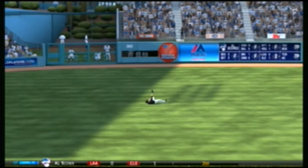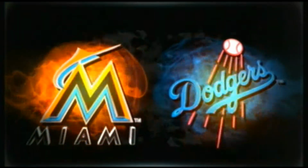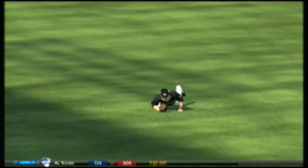And he'll lay out to make a spectacular catch. Wow. Boy, that's just great concentration right there. You can see the extension, and he really sells out for this one, and he's able to absorb the impact and hold on to the baseball. That's a sweet play.